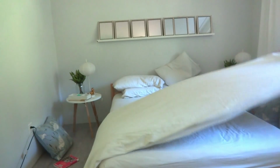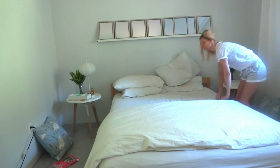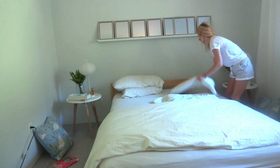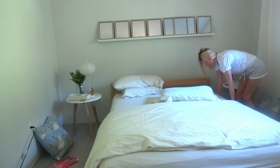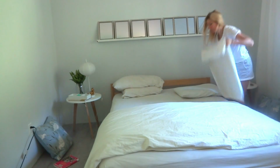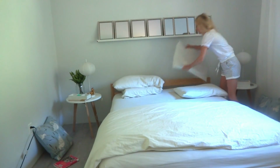If you don't make your bed, it's kind of like you just want to go back to your bed, but once it's made, it feels like you're ready for the day and you just don't want to ruin all your work. You know, it's already fixed and looks nice, and you don't want to go back to the bed after that.